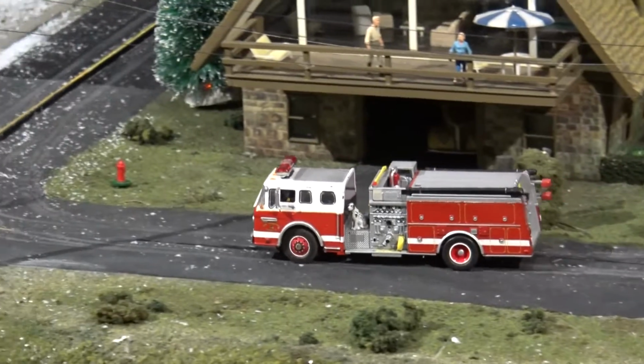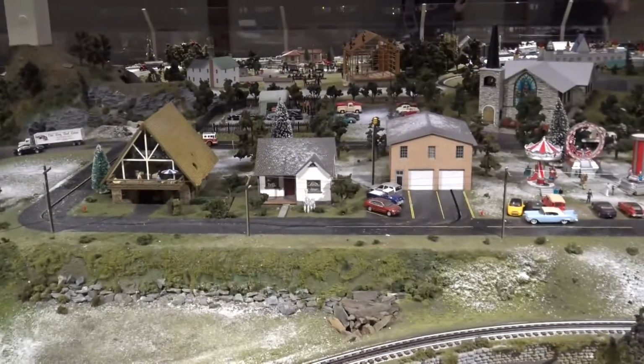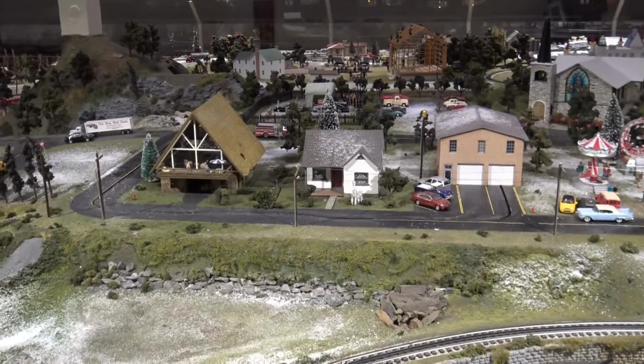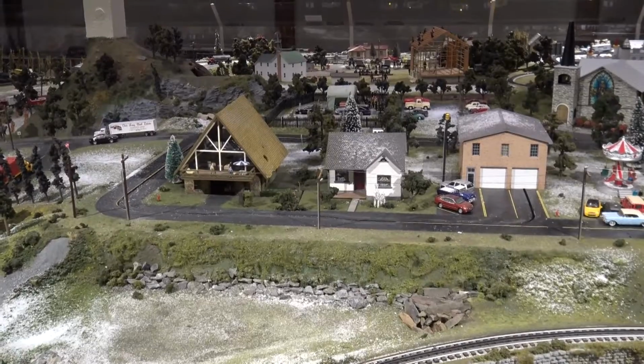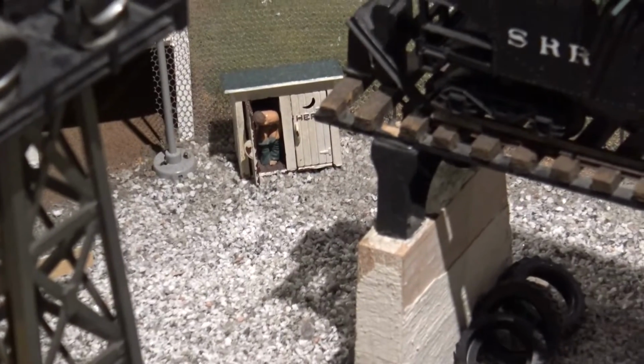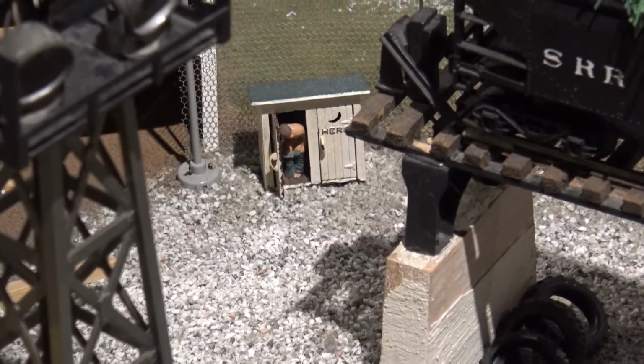And then the fire truck continues down the way back to its station. In that fire sequence, there were 11 actions that happened. Not just a fire truck pulling up. 11 things. What, are you supposed to close doors in our house? Come on! Have some respect!